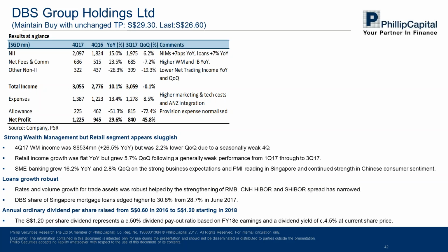Finally, we have a pleasant surprise. DBS has announced that it will increase its annual dividend to $1.20 per share, double the payout in 2016, which was 60 cents. The $1.20 would represent about a 50% dividend payout ratio based on the FY18 expected earnings, and this represents a dividend yield of 4.5% based on the current share price.